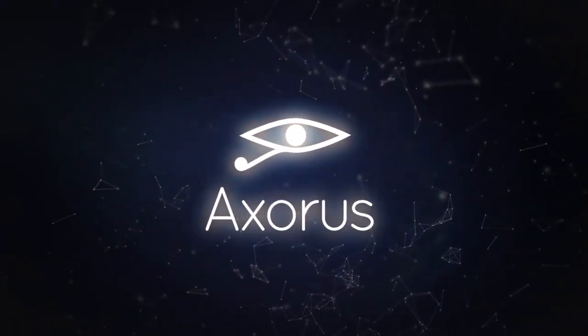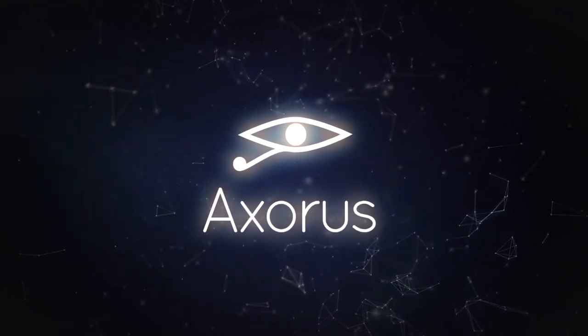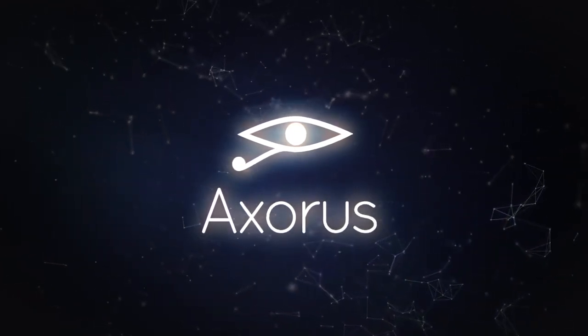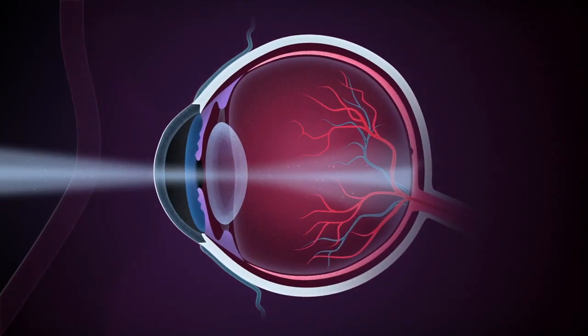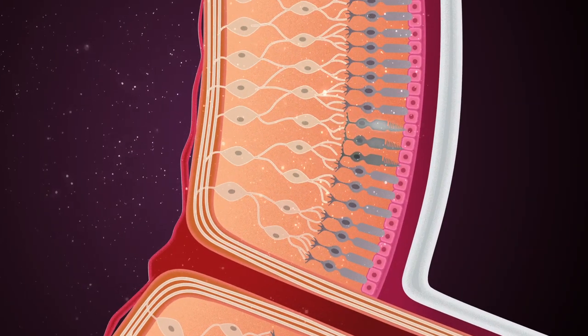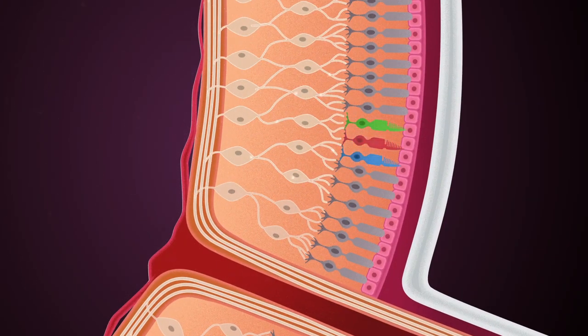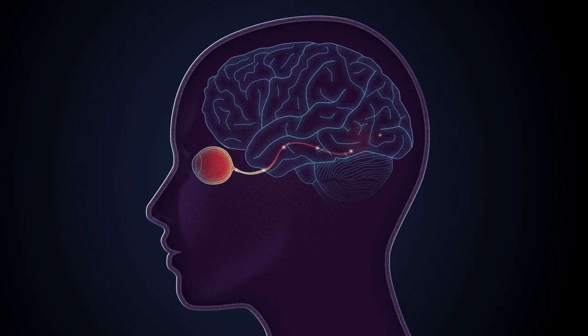Axeris is developing the first artificial retina based on an autonomous electronic neuron in order to improve the vision of people suffering from retinal diseases. How the retina works. Light goes through layers of transparent neurons, then activates light-sensitive cells called cones and rods. They convert the light into an electric signal that propagates up to the brain through the optic nerve.